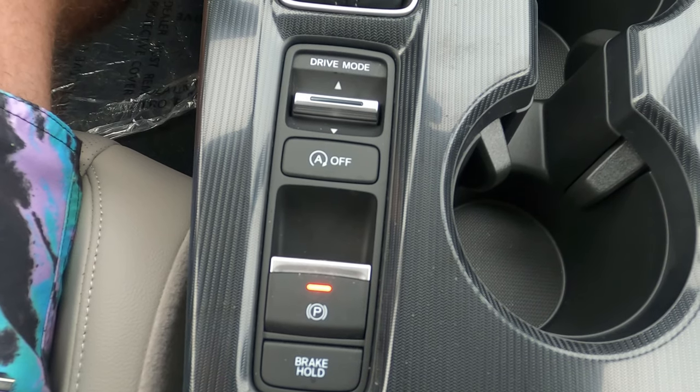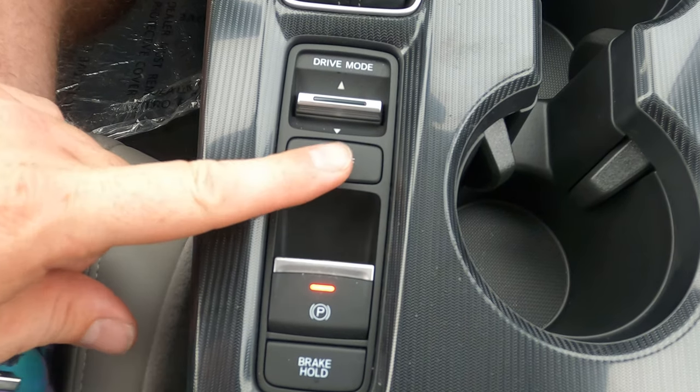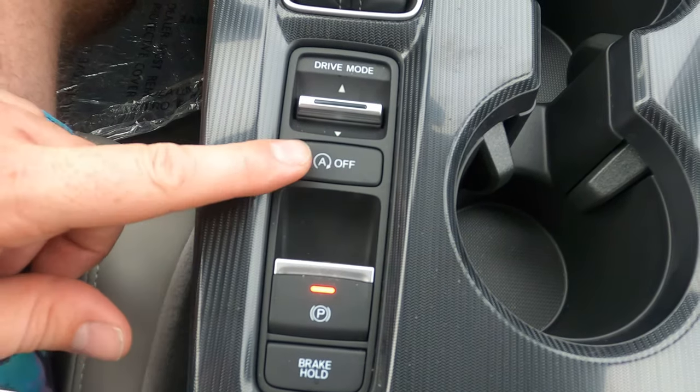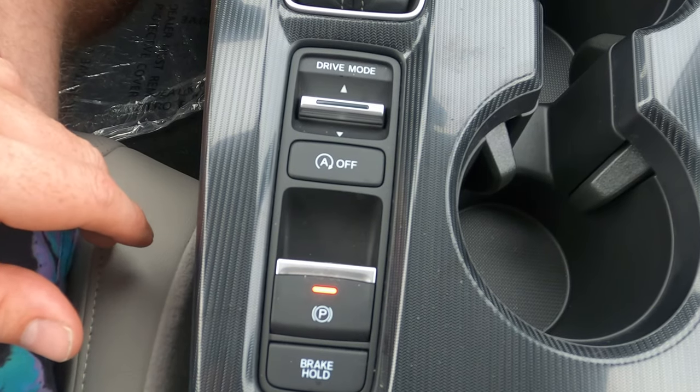But I'm not a huge fan of it because there is that little bit of lag when it has to kick back on the engine and then you take off to go. So I wish that you could just turn this off completely, but if you want to turn it off every time you crank up the car, you're going to have to press this button. So I could probably lose that one and be quite okay with that.